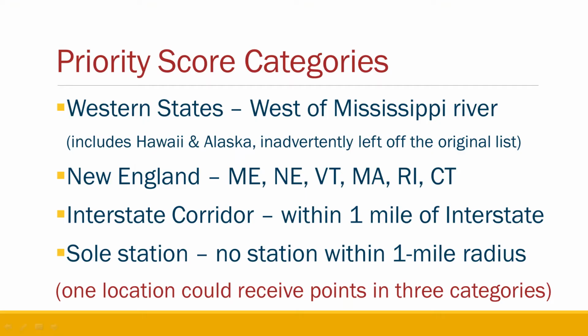The priority score is basically a function of the fuel dispensers in the proposed activities worksheet, the administrator's priorities, which is based on the location of that facility, whether it's in the 6 New England states, the 24 states west of the Mississippi. Okay, so the western states west of the Mississippi, and then the 6 New England states, and then we've got interstate corridor. How do I know I'm on an interstate corridor? If your station is located within a mile of the interstate highway, is easily accessible to and from the interstate, and they can see it from the interstate as they're driving by, you're located on an interstate highway corridor.